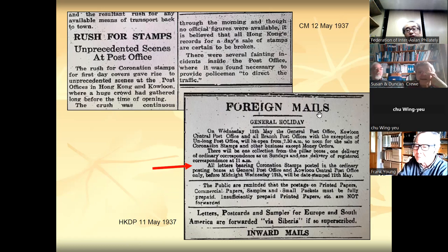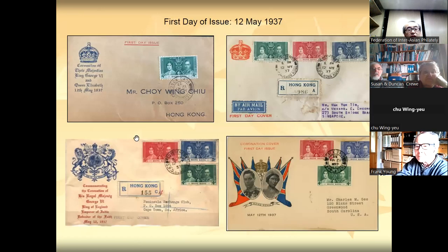This is another notice in the Hong Kong Daily Press, from the China Mail Business, announcing that the letter drops into the box before midnight of the 12th, with the date stamp the 12th of May. Anyway, okay. There are more illustrated envelopes for this issue, and you can see there are very simple ones just with the crown. They're different types of crowns, and not too accurate, this one.